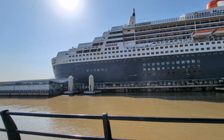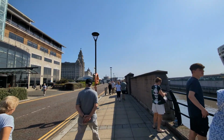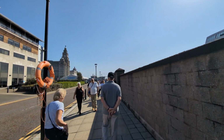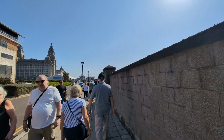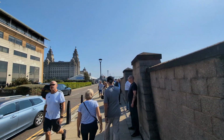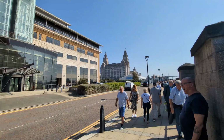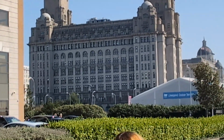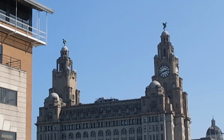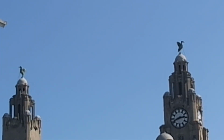Perhaps if I put my black ninja outfit on and sneak around in the evening, I can film from one of the local police stations then, couldn't I? So a lovely view of the Liver Buildings there. Oh, very good. The Liver birds. Put them both in there.